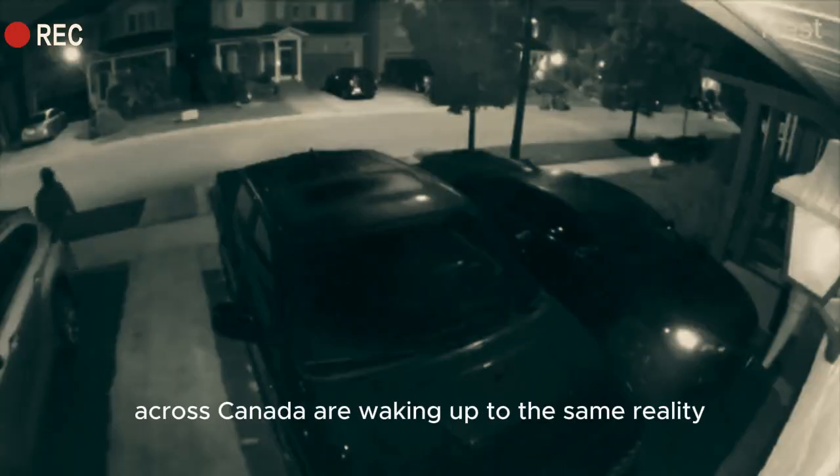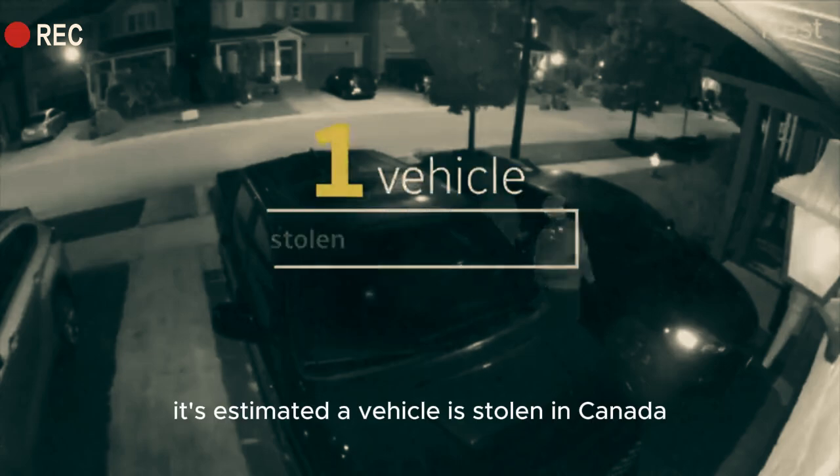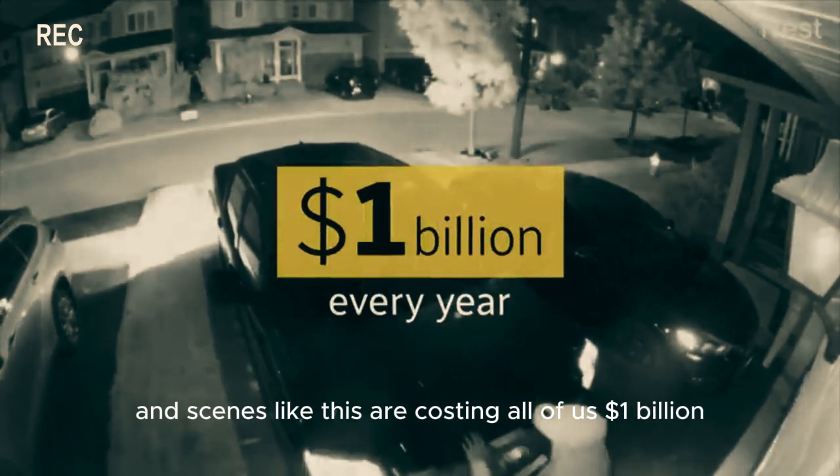Car owners across Canada are waking up to the same reality: empty driveways and home security footage that tell remarkable stories. It's estimated a vehicle is stolen in Canada every 6 minutes, and scenes like this are costing all of us $1 billion every year.